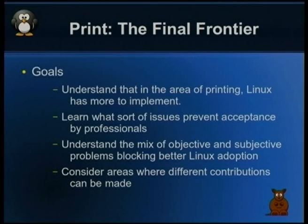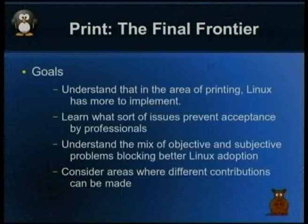So what are we going to be going over? Hopefully, you'll end up with an understanding of the areas that Linux has to move into, Linux and open source and applications and drivers and whatever else you have in there. To learn what sort of issues are preventing acceptance by professionals, and that means everybody who says, oh, Linux is a toy, we can't use it in my business. You need to maybe hopefully get some understanding of the objective and subjective problems blocking Linux adoption in this area, and to consider areas where different contributions might be made, which finally might get some good momentum coming out of this.